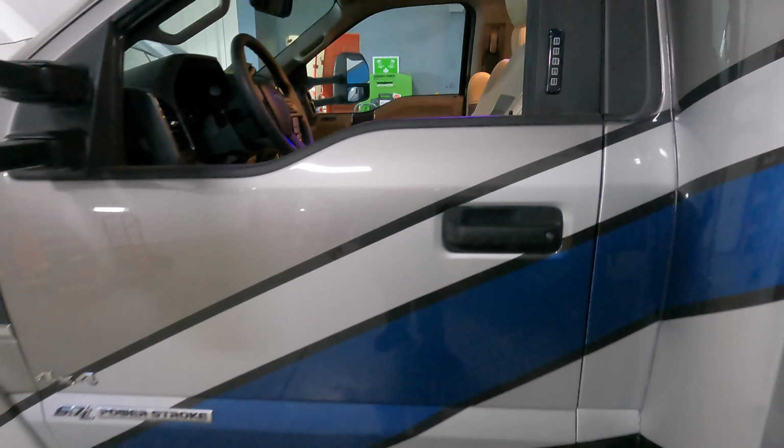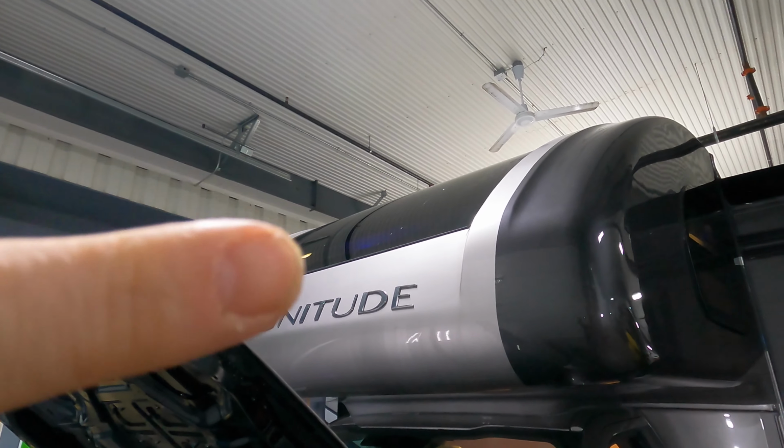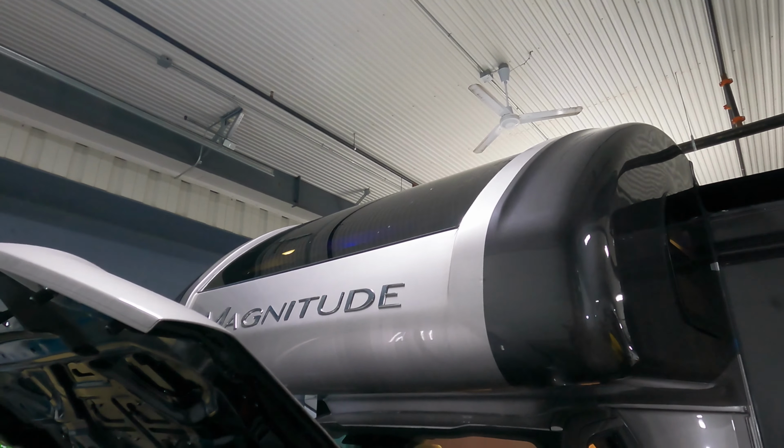Bringing it around to the driver's side. This also does have keyless entry. So if you were out camping and didn't want to bring your keys with you to lose them, you do have the keyless entry. You can kind of just leave them in there, which is going to be really nice. Fiberglass front cap that wraps around. Also, we'll kind of show you when you get inside, but if you see up there, you can kind of see the glass front. That's a great little window up there as well.